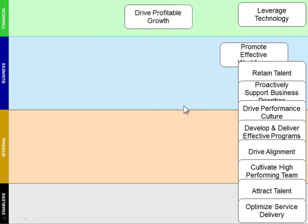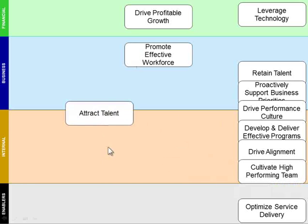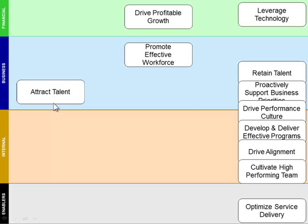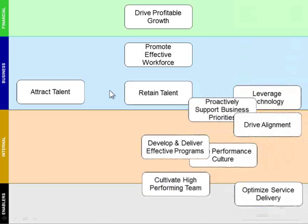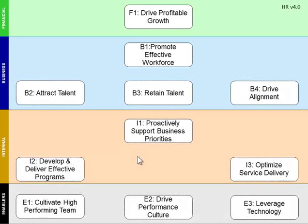If we take a look at promote effective workforce, for the Human Resources Department, that's what their customers expect from them. So that's a business objective. Something like attract talent, again, something that we need to do for our business customers. Retain talent, again, something we need to do for them. And by the time we're done, we have strategic objectives which fit into each of the different perspectives.